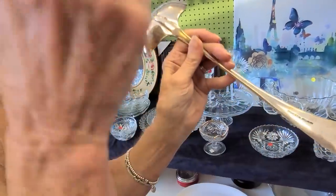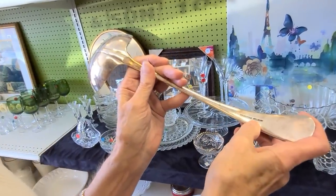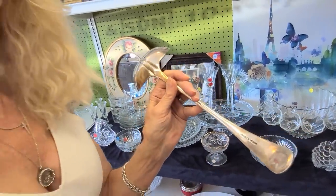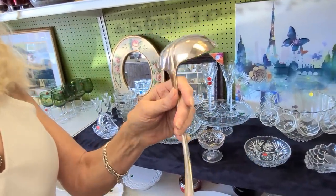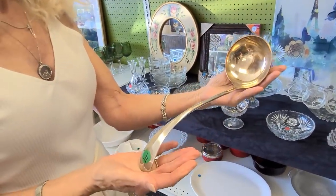Mum says she can read it. What does it say, Mum? I actually had to get a magnifying glass, but it says Sheffield, England. Oh, no wonder I liked it. Well, let's take that. Yeah. Not sure that will actually make it for sale, but we'll see.